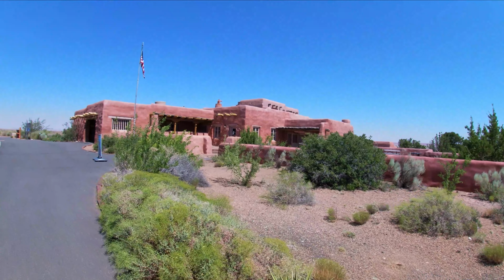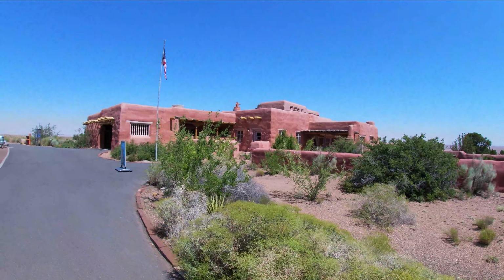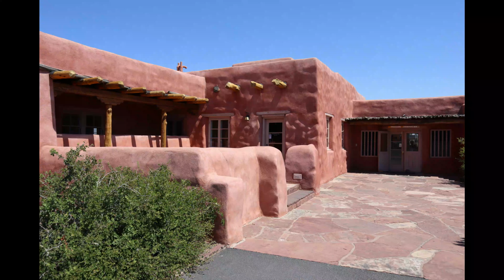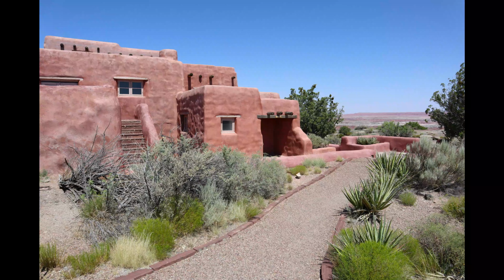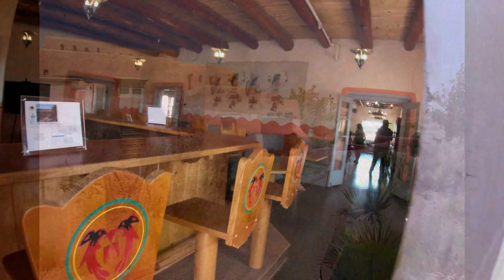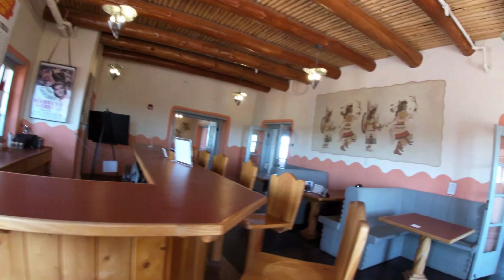Next, we head over to the Painted Desert Inn. Originally, it was used as a trading post. Then it was turned into an inn. Today, this Pueblo-style building is a museum. When you step through the doors, you feel transported back in time.